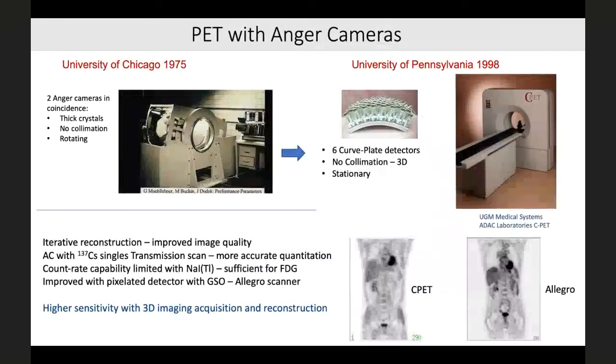So the program that we started to develop came out of the early work from Gerd Muehliner at the University of Chicago using scintillation or Anger detectors that are still present in single photon instruments today. The idea is that you could have two detectors rotating around the patient, but these detectors need to be thicker. Without collimation, it relied on 3D imaging techniques, which was very different than the other instruments that were being built from BGO because they didn't have the energy resolution required to have an open geometry.